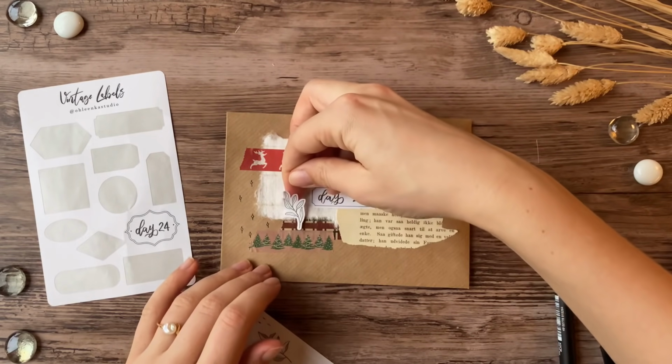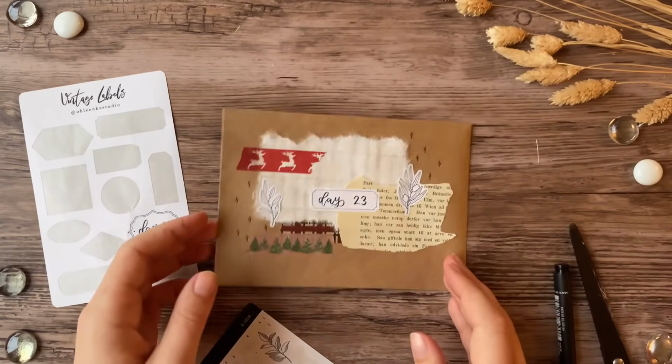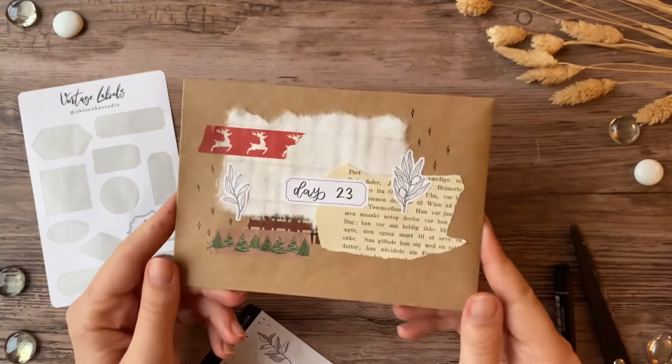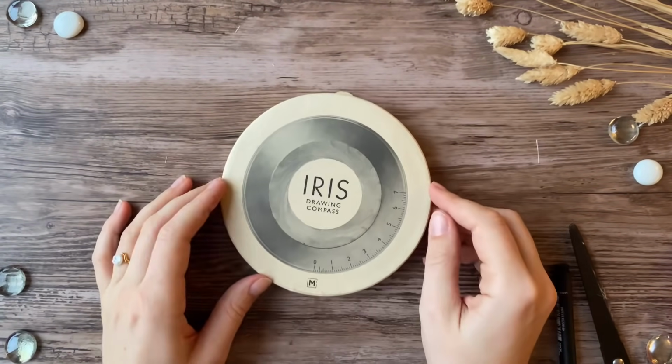Overall, I think that Kat has gotten a lot of different stickers in this advent calendar, and I hope that she will like them and that she will get some use out of them. Maybe she can make some nice pen pal letters, or she will use them in her bullet journal.